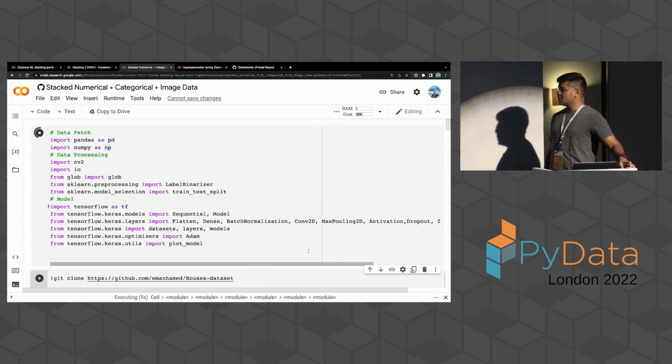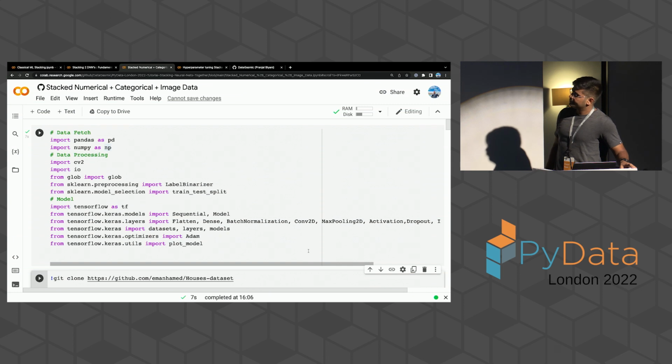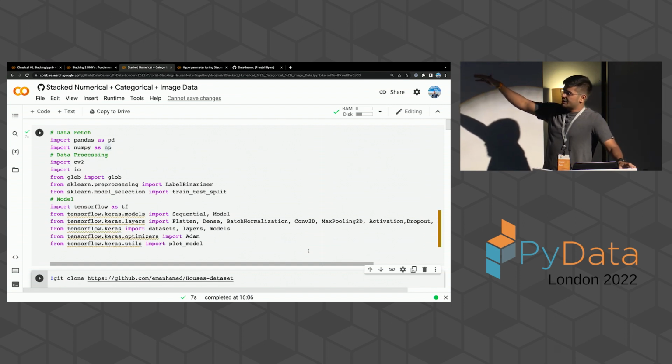Great. I have all the dependencies I want. Pandas, NumPy, CV2 is for images, IO is for imread, which is to read the images into NumPy arrays. Glob is for accessing the files that I'm going to be cloning into my drive. Label binarizer is for helping with the categorical data.